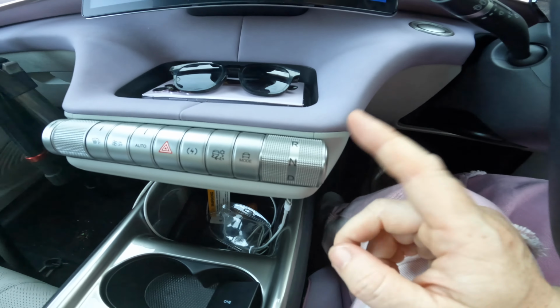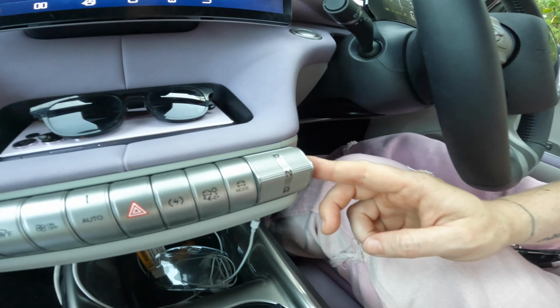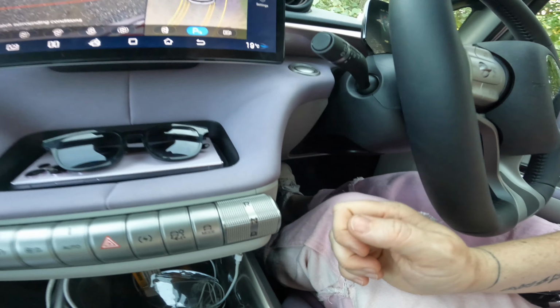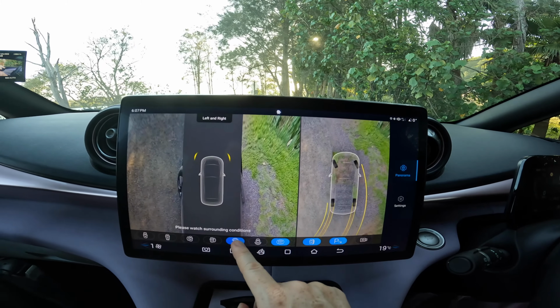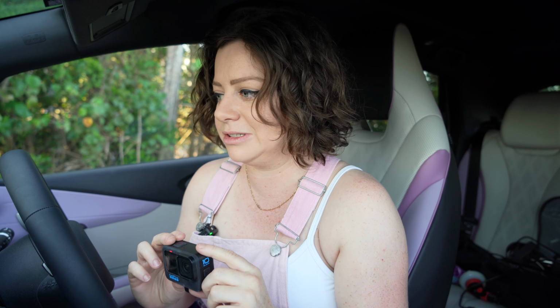You can use this. And here's the shifter. Are you seeing this, people? The shifter is very unique and very cool. You just push that into reverse. Then we go into reverse. Got plenty of cameras. You got like 360. There's so much you can do on this thing. It's kind of ridiculous. Anyway, I feel like that was a little bit of a distraction. What are we talking about?